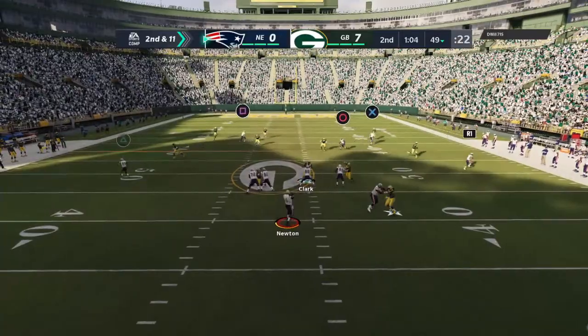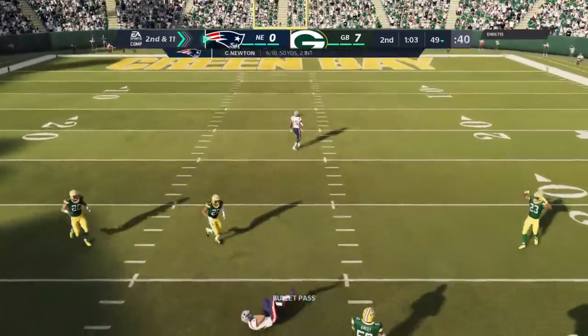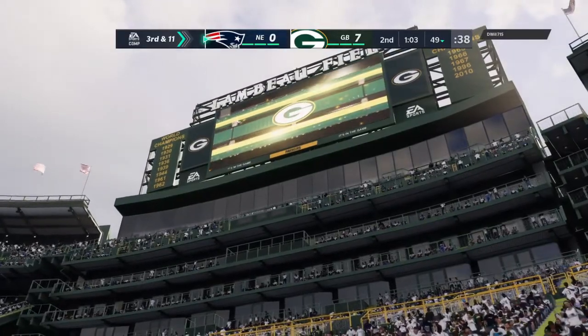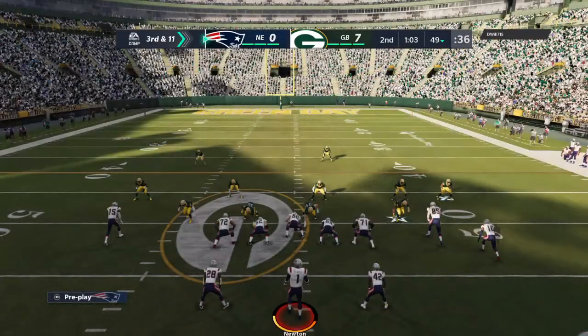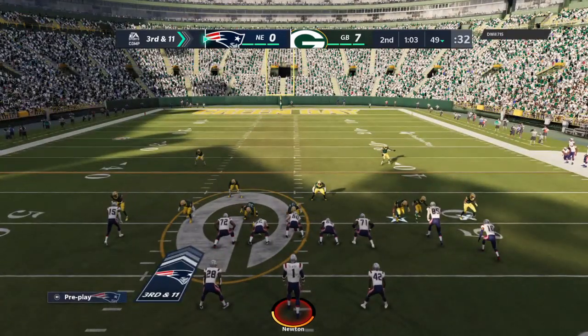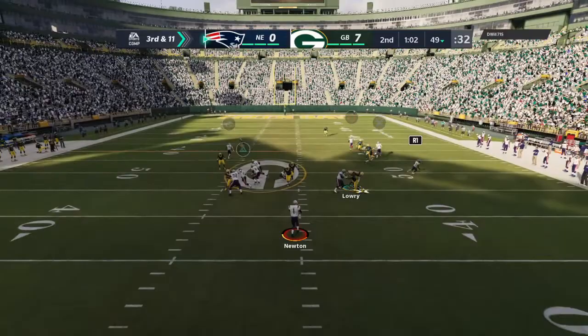On 2nd and 11 now. Newton. And that'll be incomplete. Defensively, Charles, they continue to really limit this offense as far as yardage goes. Yeah, you're exactly right. They've been assignment sound, staying in their lanes, keeping proper leverage, and communicating well, too.